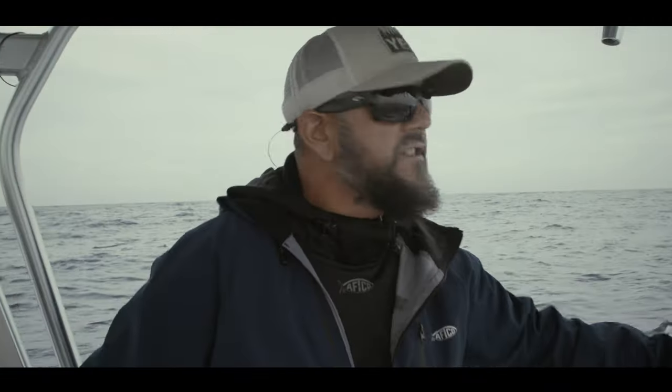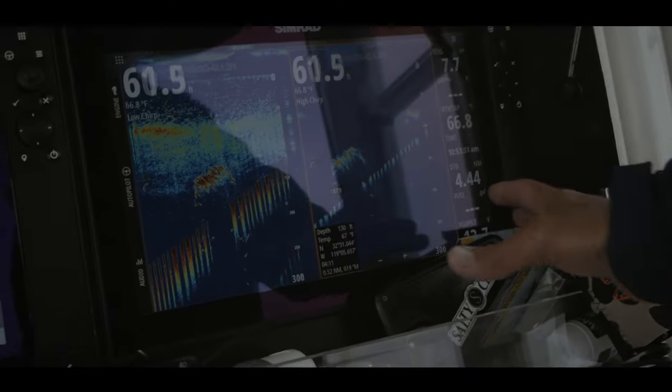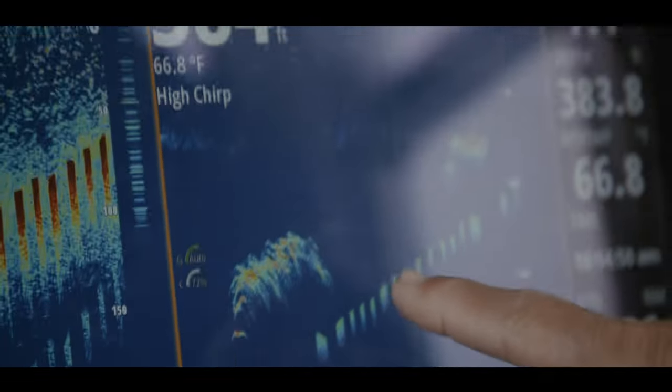We're seeing some life, we're seeing some birds. We're close to where they were caught yesterday. At this point, I'm really gonna rely on my electronics. Late in the season, these bluefin aren't gonna be up foaming as much as they normally would be, or jumping, giving visual cues. And at that point, I turn to my sounder. They show up really, really well on the sounder.